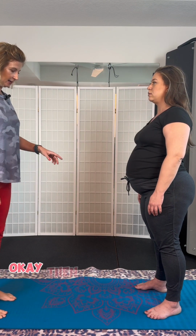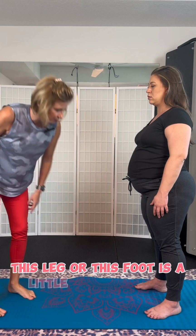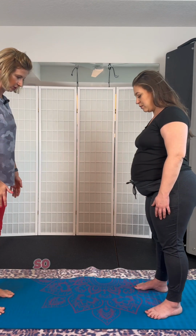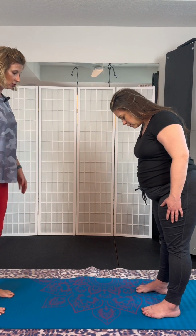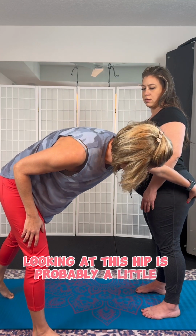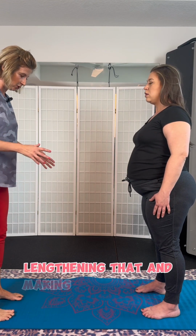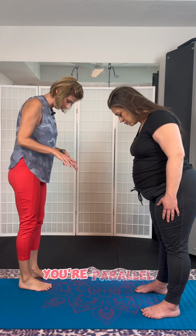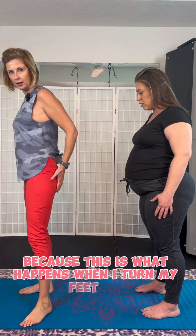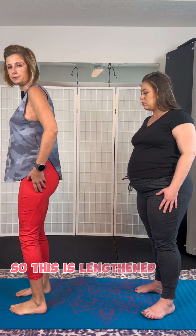Then when you look at Gina's feet, you can see this foot is a little bit turned out. You did it even more, so you want to be standing parallel. You can watch yourself when you stand. That's better. During the day, keep them parallel. I'll probably be looking at this hip, which is a little shortened. The muscles here are a little shortened, and we want to lengthen that and make sure that when you stand, you're parallel and you don't keep shortening, because this is what happens. When I turn my feet out, my glute shortens, my pelvic floor tightens. So this is lengthened and this is shortened.